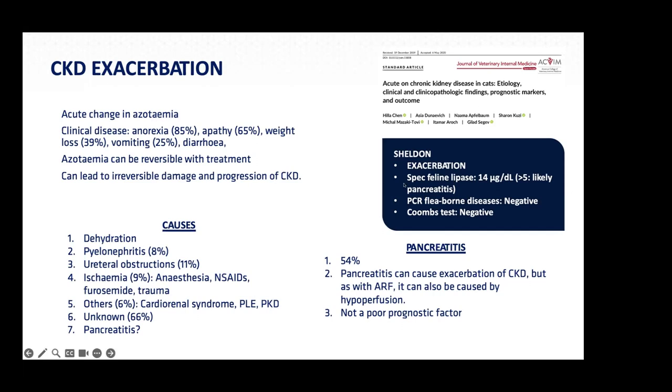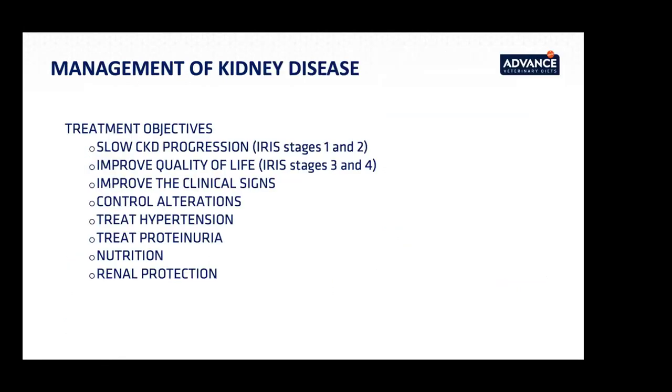So in Sheldon, we measured the specific feline lipase and it was very, very increased. That is likely pancreatitis. And we did another test, mainly for the anemia, and PCR for vector-borne disease was negative, and the Coombs test was negative. So how can we manage kidney disease?